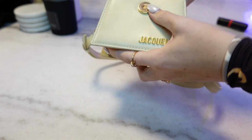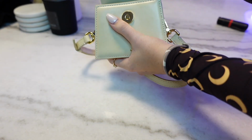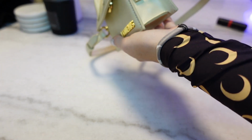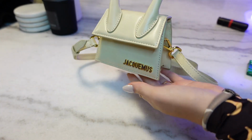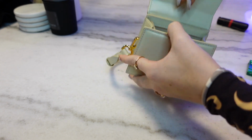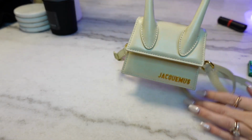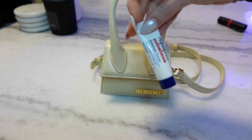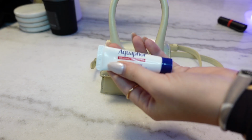It actually fits a lot. Can I close it though? Can I close it comfortably? It's not comfortably closed. It's closed. That looks so full though. Damn it. Okay, well, I took the second hand cream, or Aquaphor, out.